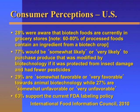I also note here that 60 to 80% of processed foods contain an ingredient from a biotech crop. So even though only a third of us know that they're there, if you're eating processed foods, which almost all of us are, you've been eating biotech crops since the mid-90s.